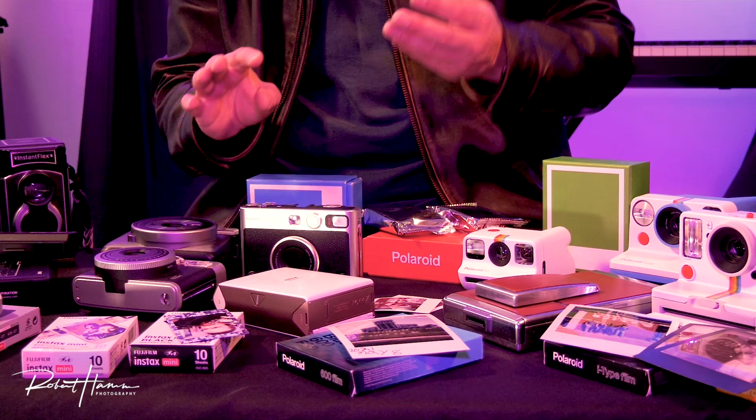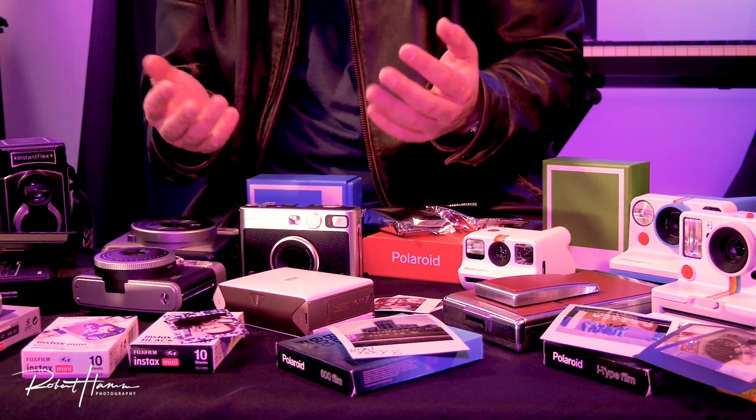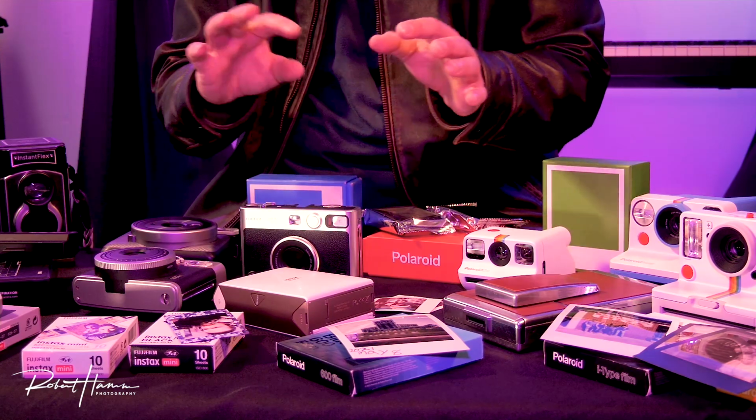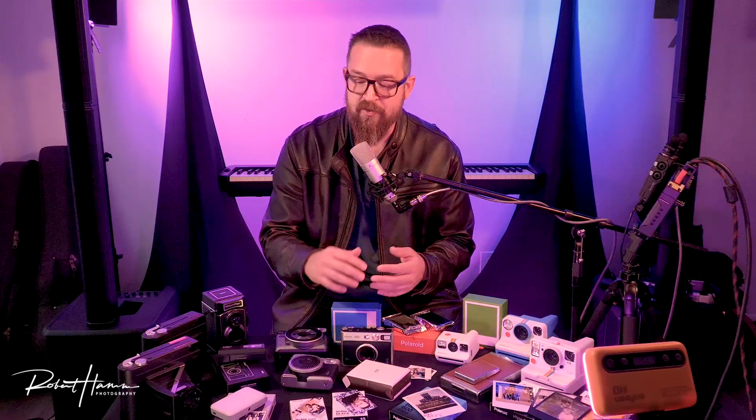The other thing you need to know about Polaroid film is that Polaroid was a company that actually went bankrupt, was bought out by Polaroid Originals, or the Impossible Project became a conglomeration of Polaroid Originals, and is back to the name of Polaroid again. It's out of the Netherlands, a really cool company. It's risen from the ashes.